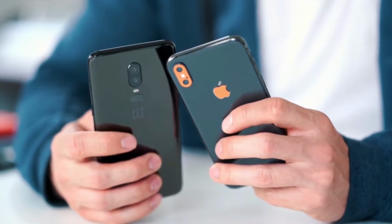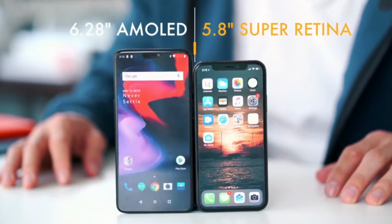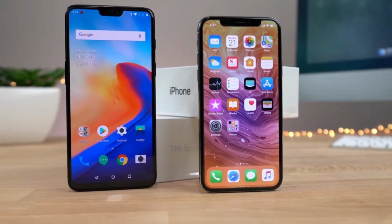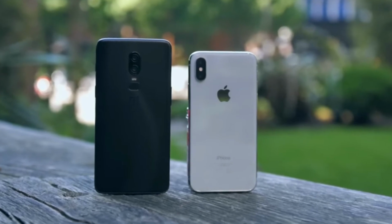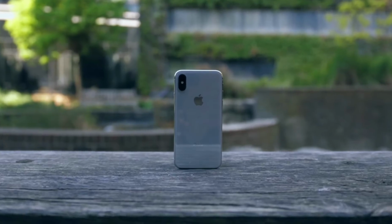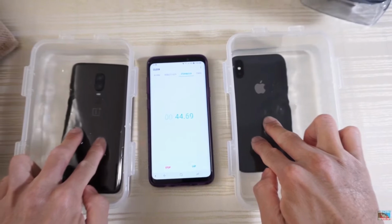The OnePlus 6 is 12.1mm taller, at 155.7mm, and 4.5mm wider, at 75.4mm, than the iPhone X. Despite only 3 grams difference, the OnePlus 6 also feels substantially heavier. This larger design makes the OnePlus 6 feel very durable, though a bit harder to handle. The difference in size also allows it to pack a massive 6.28-inch display, versus the 5.8-inch display offered with the iPhone.